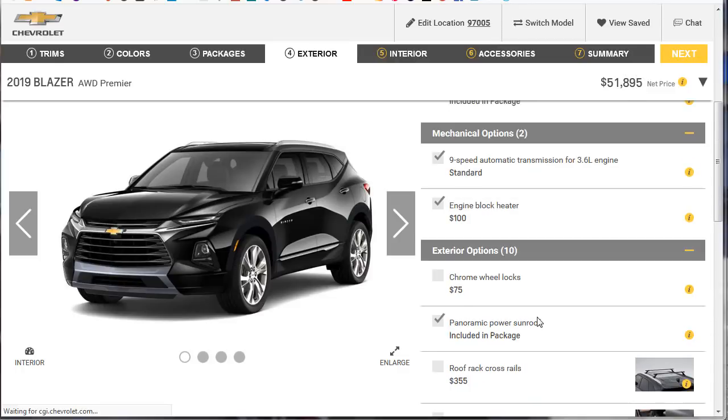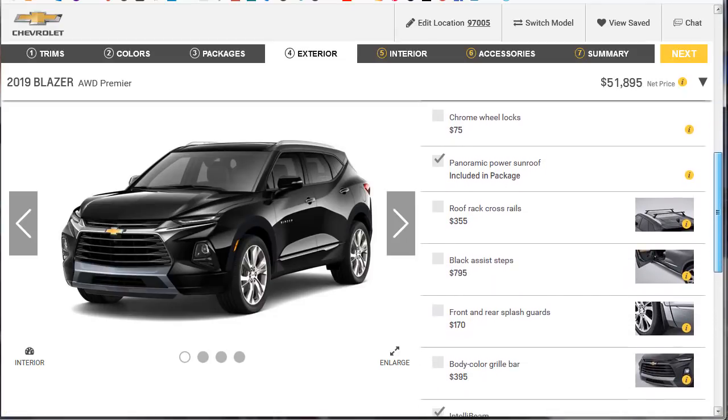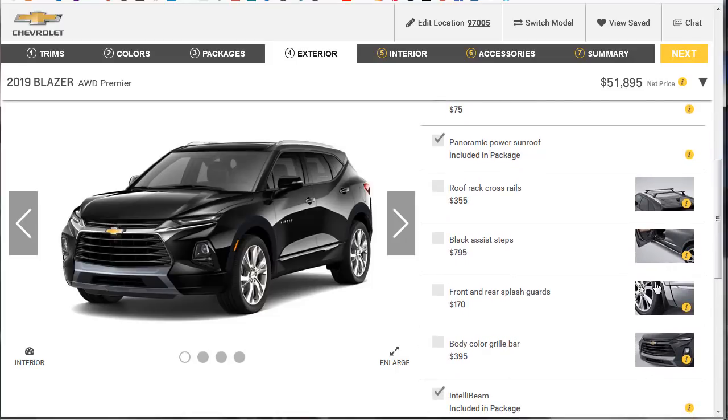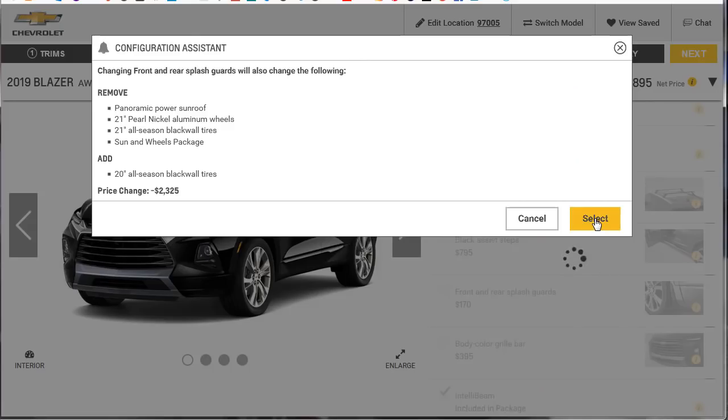Okay, so I like the chrome wheel locks as well. So let's get those chrome wheel locks, I think. And then what else is there? I'm just going to look at all these over really fast. I like the splash guards. What's this? So if you don't know what the splash guards are, this is going to prevent all that road tar and all that kicking up on your paint right here. And this is what ruins the car down here. Right here, ladies and gentlemen. This is the stuff you got to watch for. So, yep, it's $170. I'm going to get these, because they're worth it for $170.